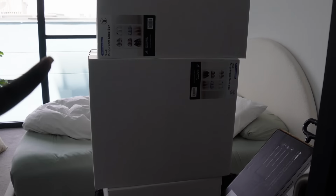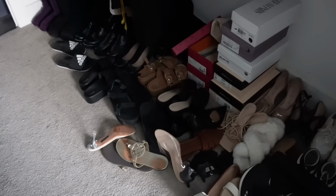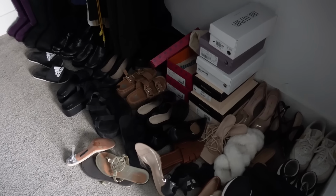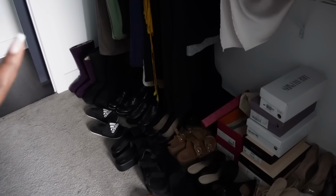So I got 6 little plastic, 6, so 18 total. Here is what we're working with, my shoes. It's driving me completely insane because, obviously you can tell, there's a lot of sandals together, all the dark stuff and boots.